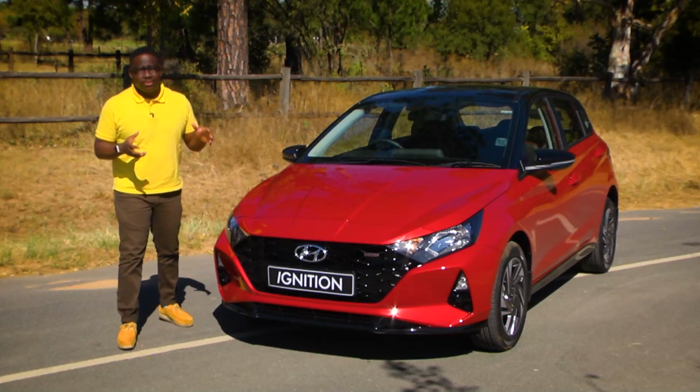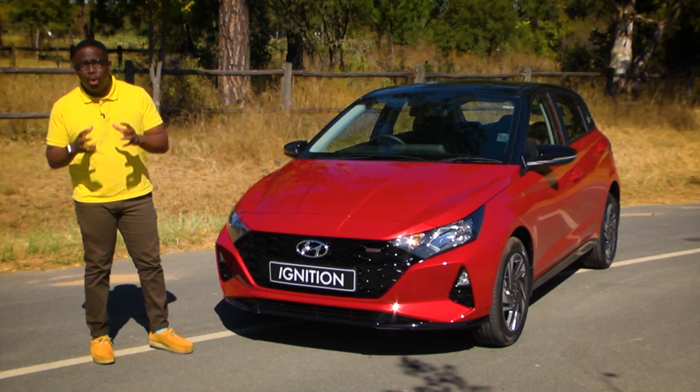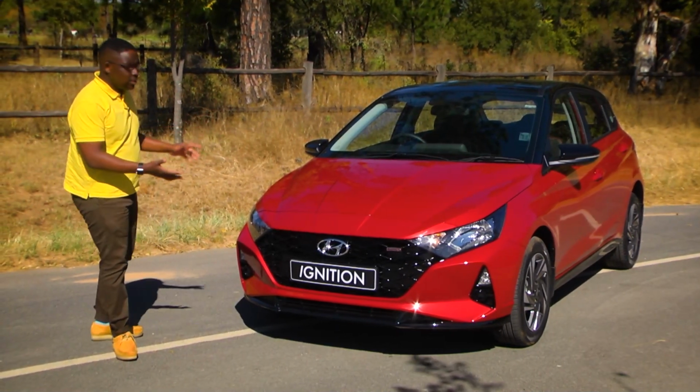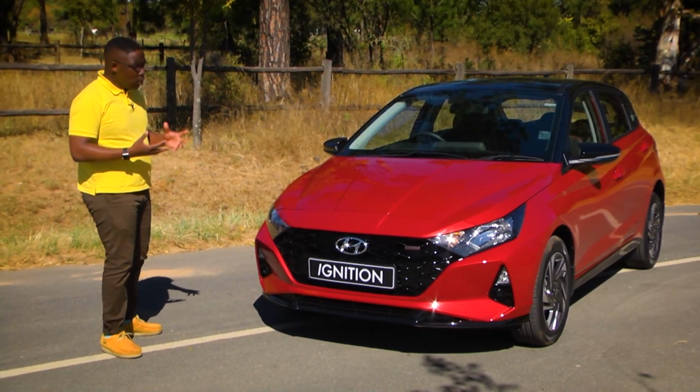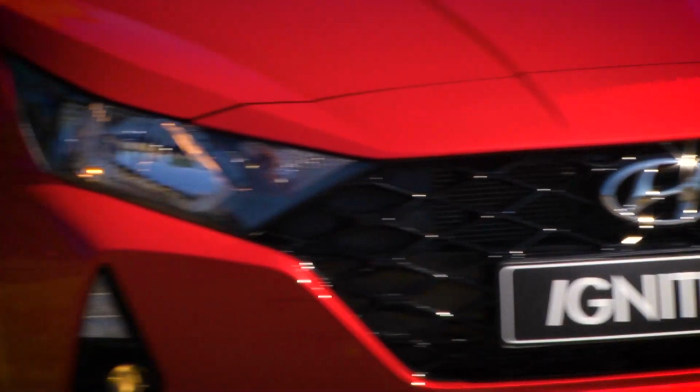The biggest talking point, of course, is how this new i20 looks. It's almost as if Hyundai took the old car, balled it up, and threw it completely away. This new design is really striking, it really is emotion stirring, and personally, I really like the way that this car looks.